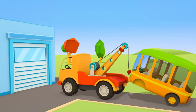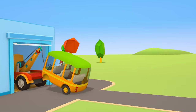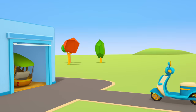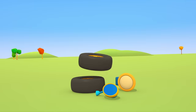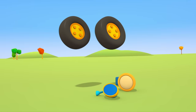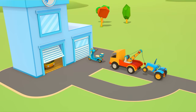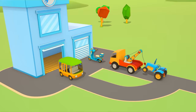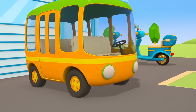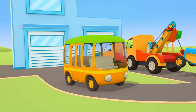The vehicles are all lined up. First, they'll repair the bus. The bus needs wheels. Hooray! He's mended. The bus has gone off to work.